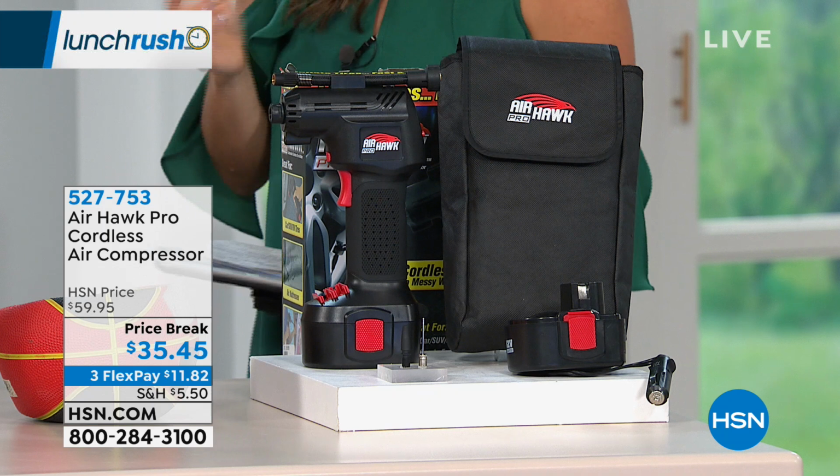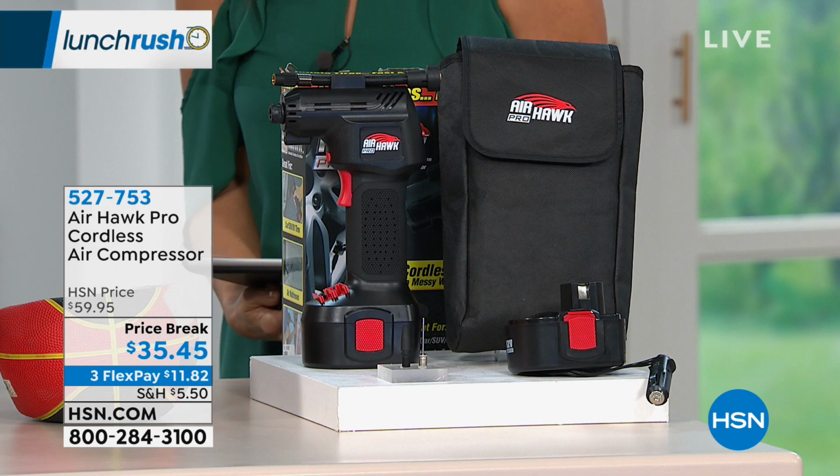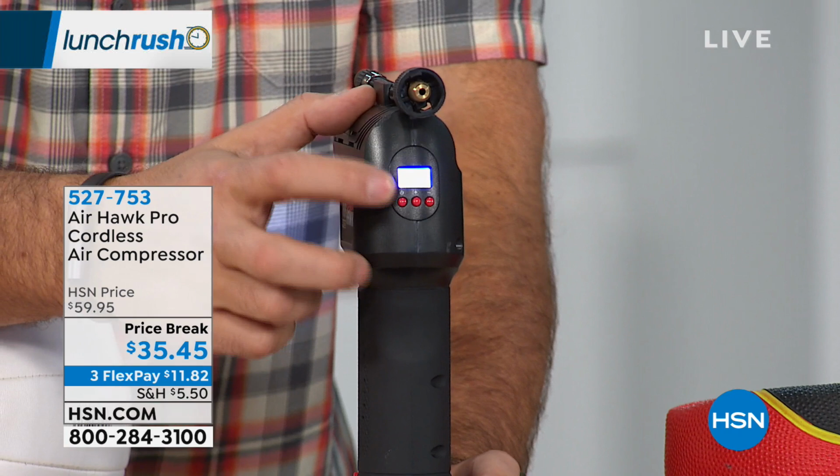So let's see some examples then of how we're gonna use this. Well, okay, so first things first, you gotta turn it on. So the power button is on the back of it right here. And when you do turn it on, you're gonna notice there's this really cool blue LCD screen right here.